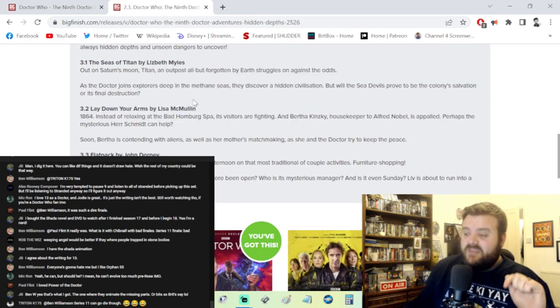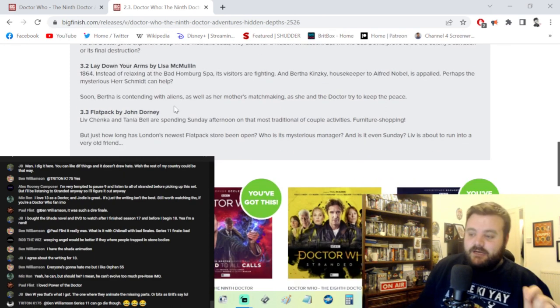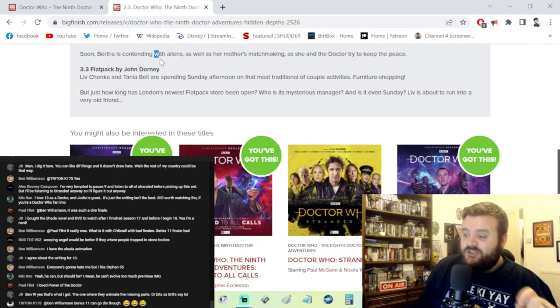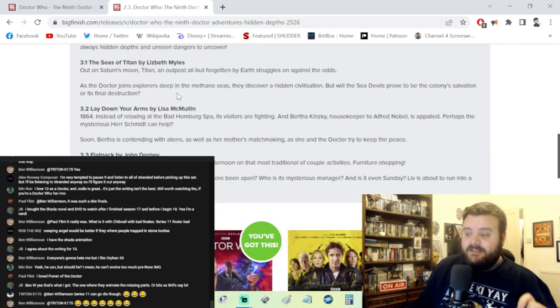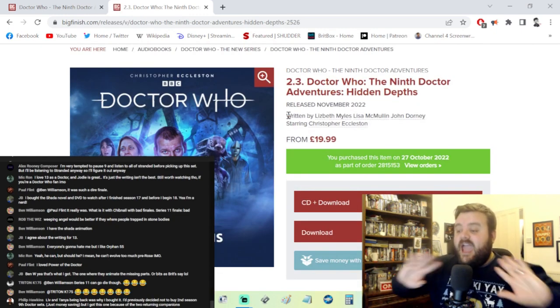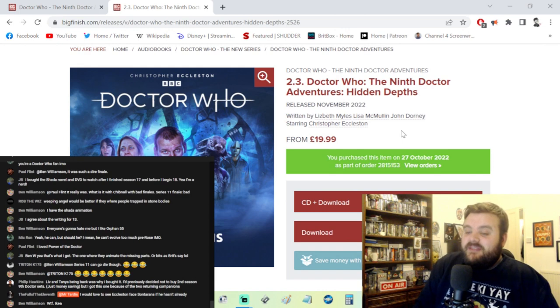The Seas of Titan is a really great Sea Devil story, and that's kind of it. Flatpak is a really fun timey-wimey jiggery-pokery story about IKEA furniture, and that's kind of it. So Lay Down Your Arms is the standout of the three, and this is not a bad box set by any stretch of the imagination. It is just reminding me that I think they should be doing more with the Ninth Doctor.